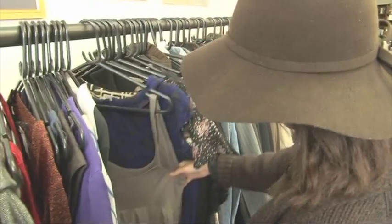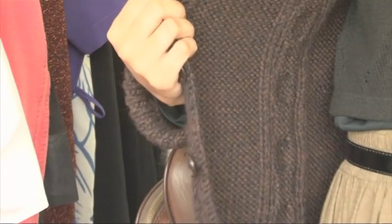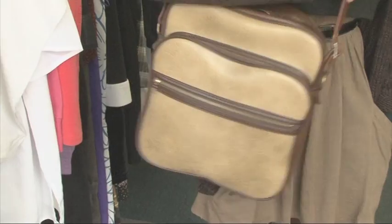Today I'm actually wearing stuff mainly from this charity shop. The cardigan was £2 from the men's section. The jumper, shirt and skirt were 50p each, and this bag was £1.